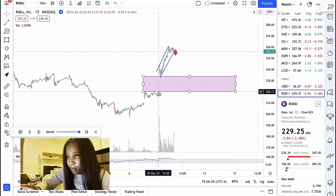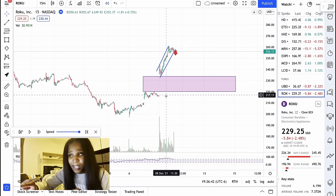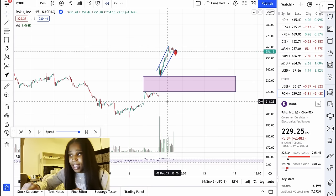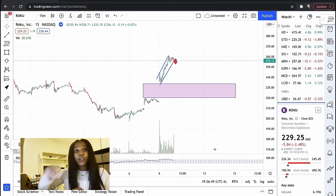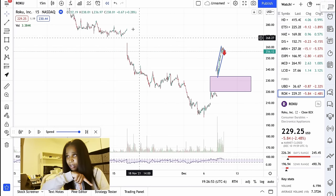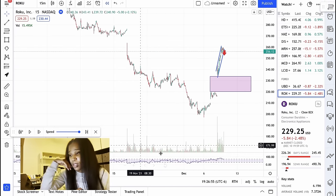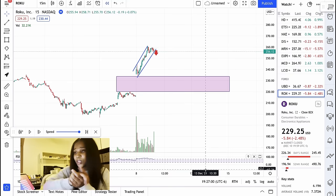Now look at this. This is 220, but it could just keep going. Roku could just decide, you know what? Not only do I want to fill this gap, I want to close this one too. It could come down here to around the 210 area, fill that gap before shooting up to fill that first gap we had at the very beginning, right up here in this area. So go all the way up to 270. That's what I was seeing with Roku. That's what it could do.